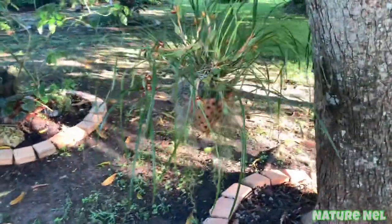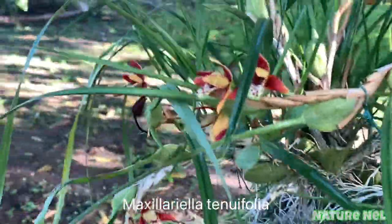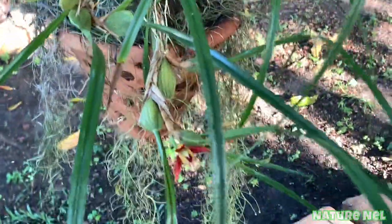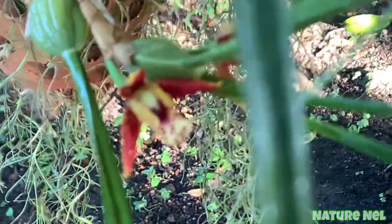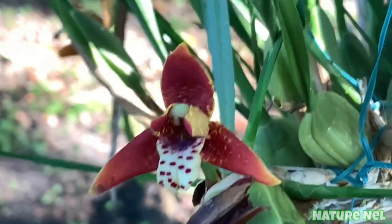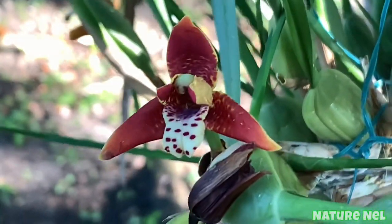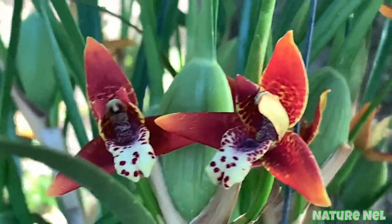Oh, I almost forgot to show you my Maxillaria tenuifolia. She is full of blooms, and man, does she smell good. If you guys like coconut smelling orchids, this is the one. It just has such an amazing fragrance. And the flowers are very quirky looking, especially when the camera focuses, you can really see it. It doesn't want to focus. Oh my God, this camera, come on. It loves to focus on the background, but the foreground, it's non-existent. So anyways, here is a better view of it.